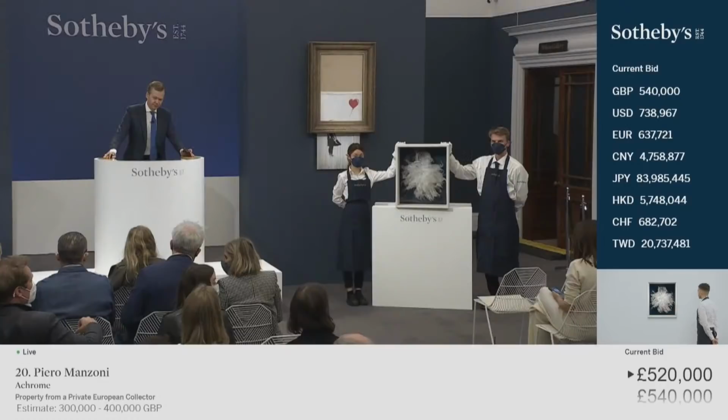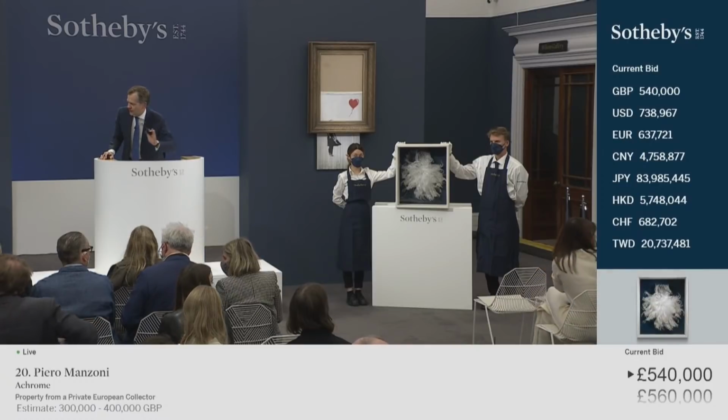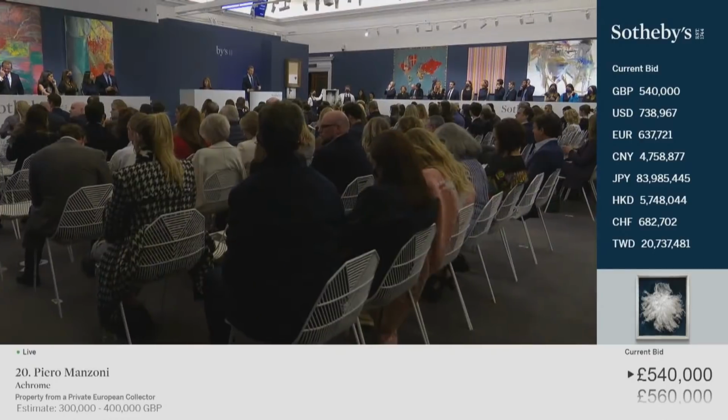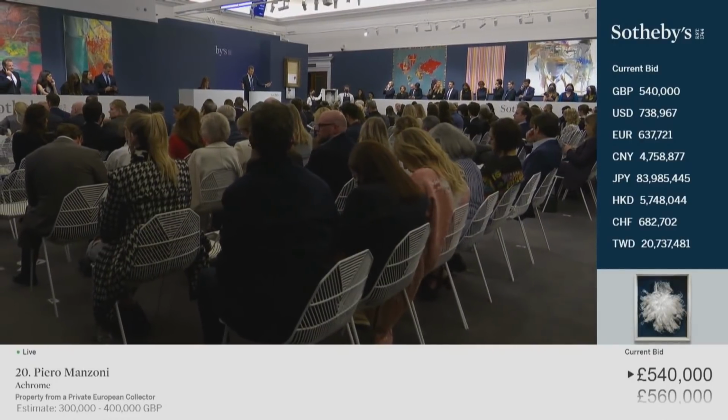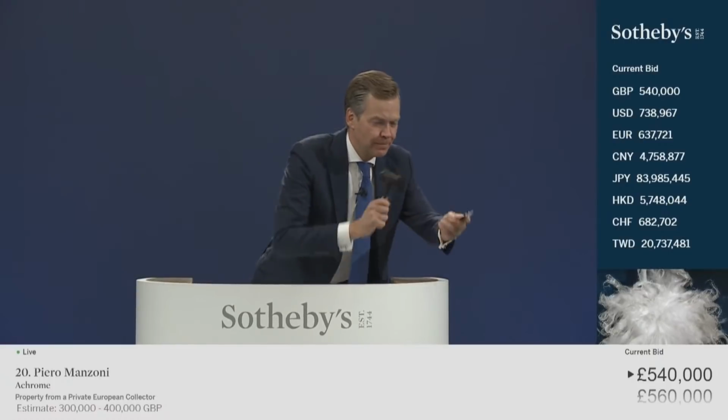540,000. Here at 540,000, going to sell it here. It's against you, Alex, and it's against you in the room at £540,000. Not yours, sir. At £540,000. Thank you, Alex. Paddle number 32 at 540,000.